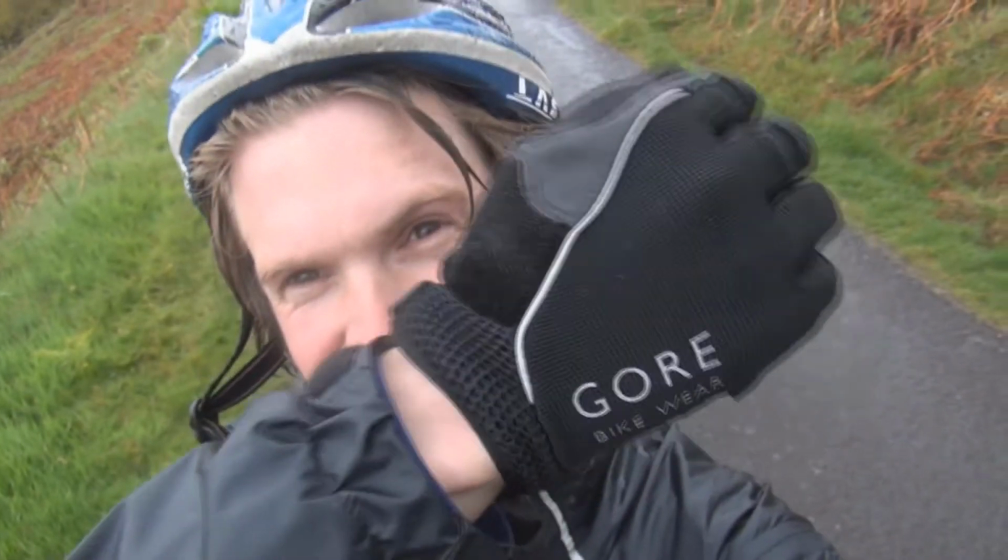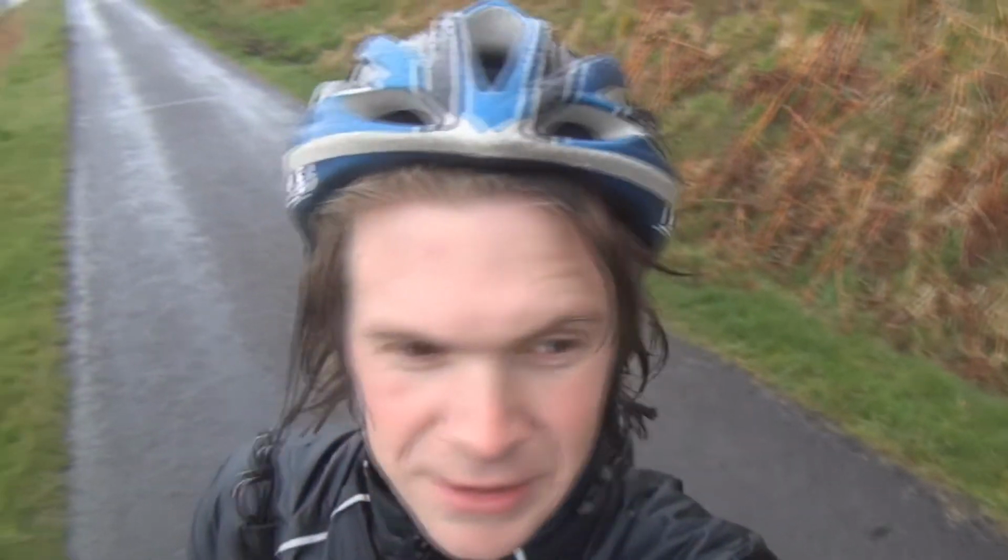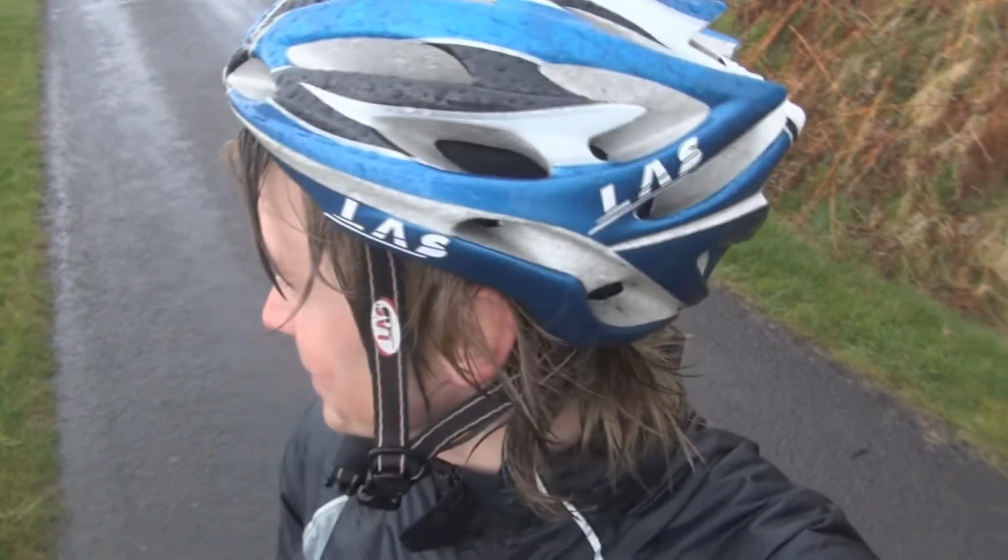My feet are absolutely soaking wet and they squelch. My gloves are soaking wet. I only got these, well, the first time I used them was today. I had them sent up to Scotland, and I'm glad I got these. When I get home I'm going to have all the fun of getting my cycling gear off, and hopefully I'll get it again tomorrow.